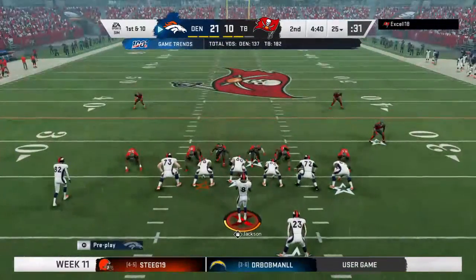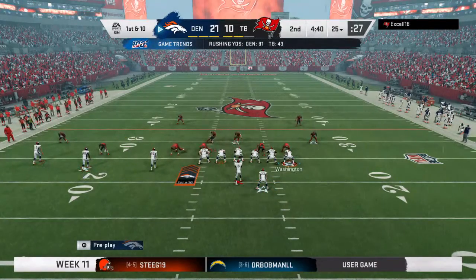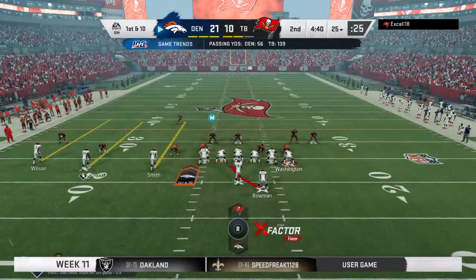The Broncos onto the field, ready to start their next drive. And thus far, the weather has not slowed this offense down one bit. They've looked good so far in the first half.